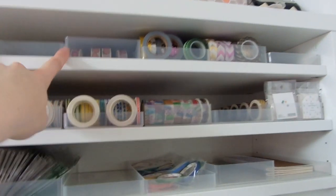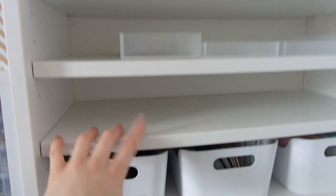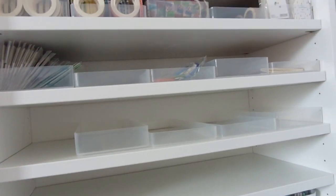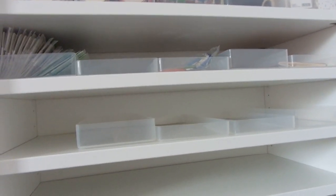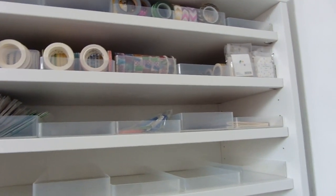So yeah, I'm planning to have the top section with just washi. I hope it will motivate me as well to fill up the shop stock, because I'm kind of reluctant to at the moment because I know I don't have a ton of space and it's not super organized. So if I get it super organized, fingers crossed, it will make me more motivated to get more stock in.